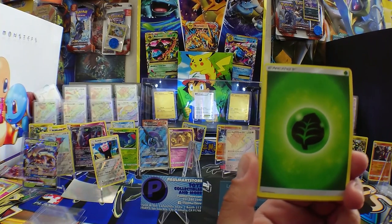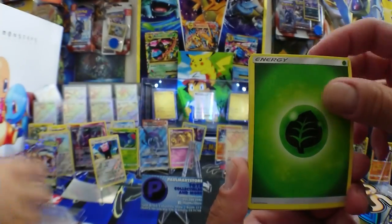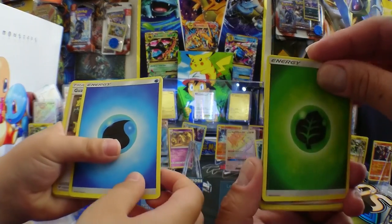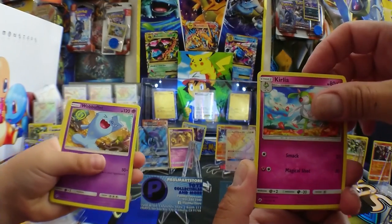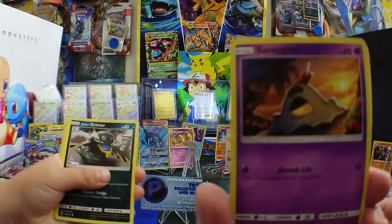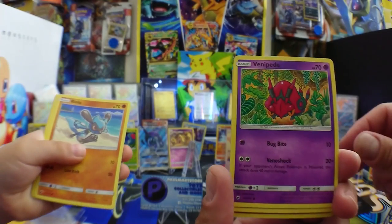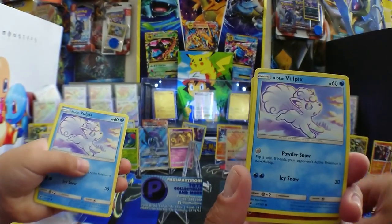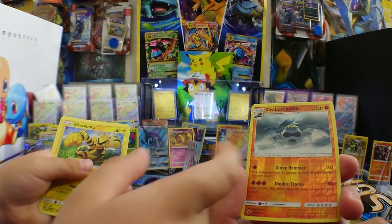I'll wait. Gosh. I'm going to say mine is a fighting energy. Water energy. Guzma. Kiawe. Olivia. Electric. Wobbuffet. Cutiefly. Caterpie. Alolan Grimer. Out of focus. Sandygast. Riolu. Venipede. Meowth. Sneasel. Alolan Vulpix. Vulpix. Look at that one.